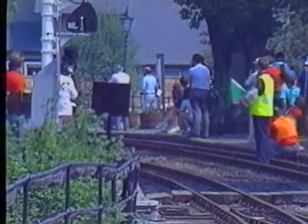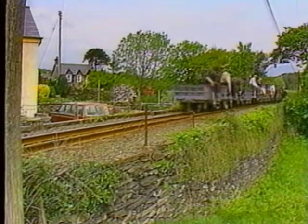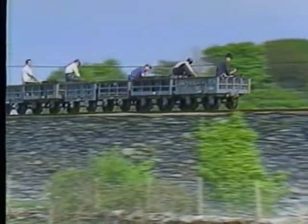The slate train is hauled up the line to just below the next station at Penllyn and released. After a gentle push, it runs by gravity back to the Minffordd yard. The only control the brakemen have is a simple handbrake system. With careful synchronization and skill, they can still manage to bring the heavy slate wagons to a gentle halt.